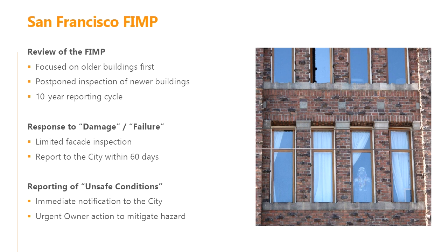The FIMP already included a requirement to inspect damage or failure that may occur, which requires a limited facade inspection and a report to the city within 60 days. The FIMP also includes a requirement to report unsafe conditions to the city, which require urgent action by the owner to mitigate the hazard. Both of these requirements technically apply to broken glass, but were not widely known at the time or implemented.